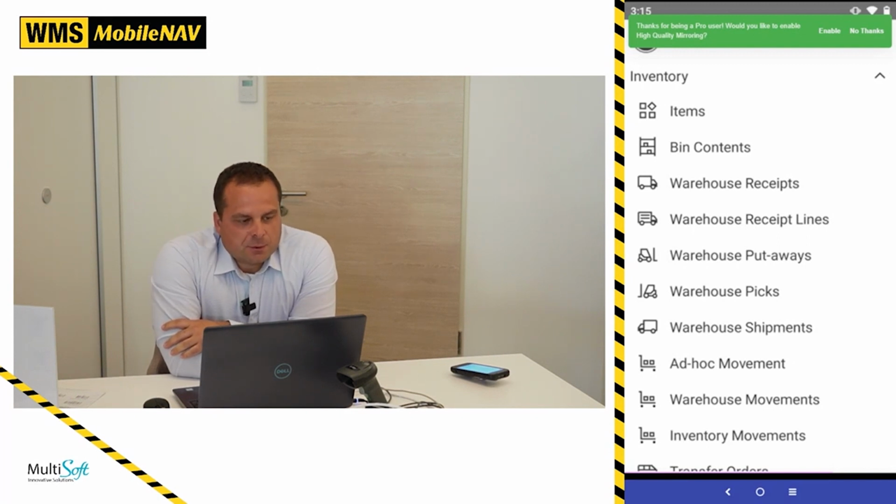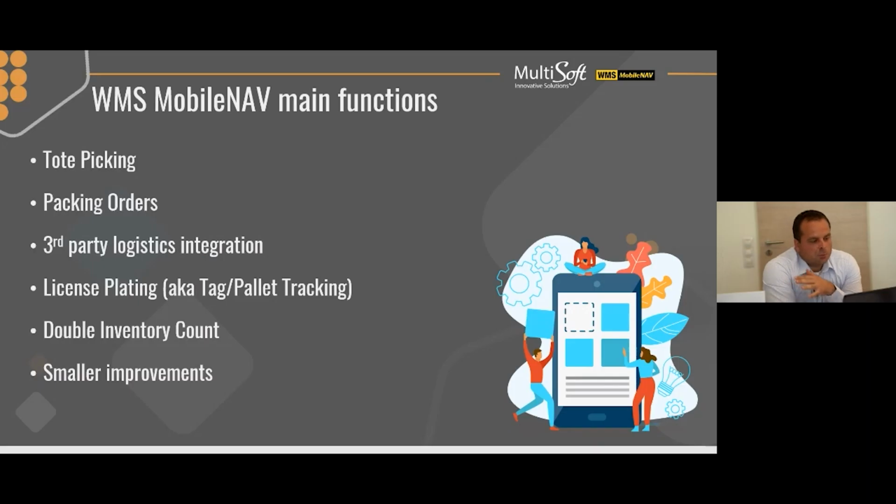As Bertalan mentioned, WMS MobileNAV will be something extended to the base MobileNAV product in terms of warehouse features, because now we'll go a bit more beyond the standard Business Central or NAV functionality, and we'll extend BC with additional not existing functionality like what you see in the main function slide of mine, like tote picking or the packing orders. So concept of packing goods just before shipment. We will extend that with a very nice third-party logistics integrations or tag tracking or pallet tracking or license plating. You may have heard about these different terminology already. It is called under different names.